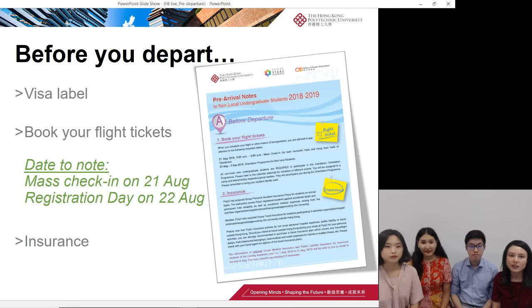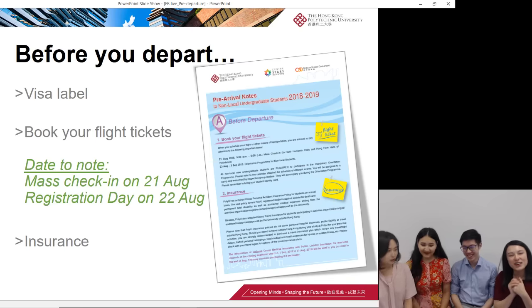The first thing I want to mention is the visa label. Once you receive it, please make sure to stick it to a blank page of your passport, so that when you enter Hong Kong, the Immigration Department sees it and puts a chop on it. The second thing: when you book your flights, keep in mind the mass check-in day. If you plan to arrive before the mass check-in day, you have to arrange your own accommodation. And for insurance, as you might know from the pre-arrival notes, PolyU does have insurance covering activities authorized by the university, but it doesn't cover your travel journey from your home to PolyU. So please arrange that before you depart.